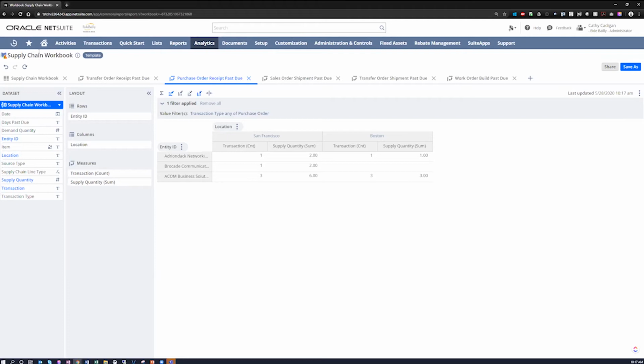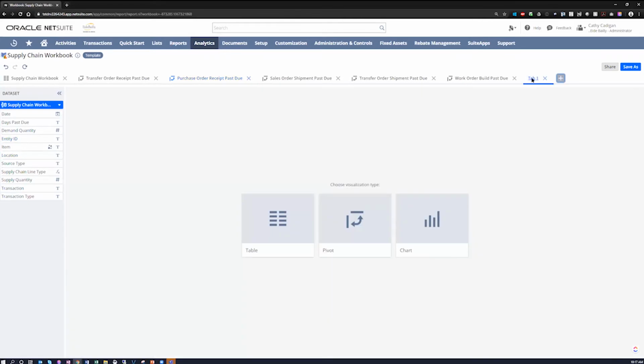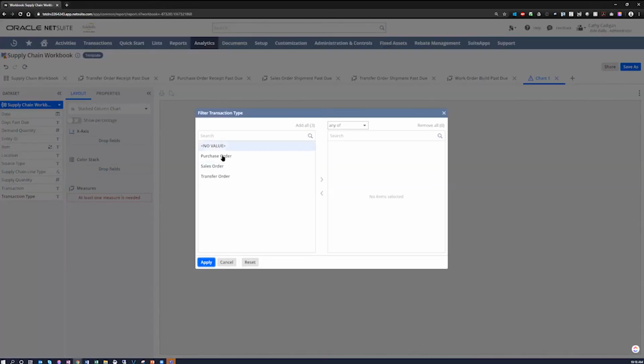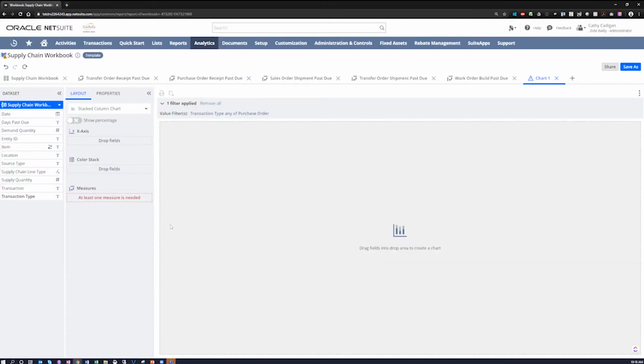Additionally, we can create a variety of charts to represent our data and even put that on a dashboard for easy viewing. If I were to add a chart here, and let's make it a stacked column chart, we're going to filter it by only purchase orders. So we'll change our filter, our transaction type, to be purchase orders only. We're going to add our vendors to our x-axis. And let's go ahead and add transaction count to our measures, as well as stack it using our location.